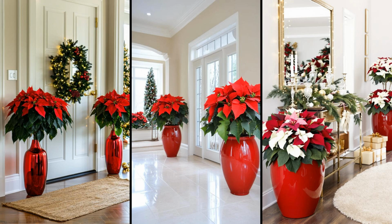Oversized poinsettia bouquets in shiny red planters can make your entryway a showstopper. Guests will notice the bold color and festive touch before they even step inside. These large arrangements fill empty corners and add instant cheer, especially when set against a neutral wall or classic front door. However, poinsettias need some care.